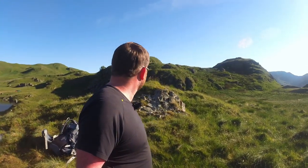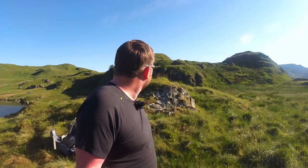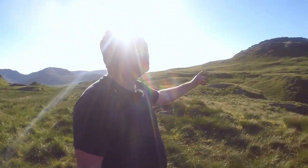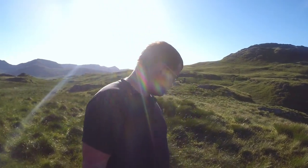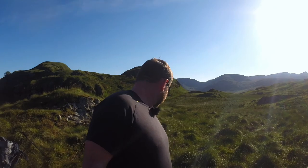So hopefully we'll be in store for a nice sunset this evening, and it looks pretty good for sunrise in the morning too. So I've got a little bit of time to kill before sunset, so I'm going to head up to these crags just up here just to see if there's a shot to be had, and then also I'm going to head up to the Angle Tarn Pikes just up there just to see if there's a shot to be had up there as well. So I'm going to go crack on with that, and then I'll catch you guys shortly, and we'll go through composition and stuff.